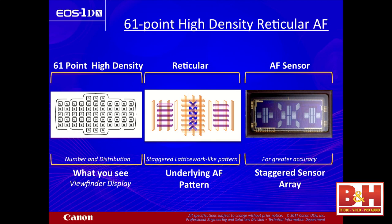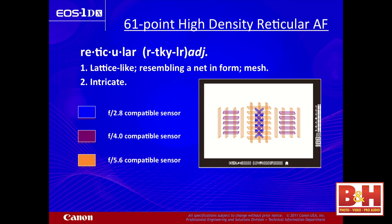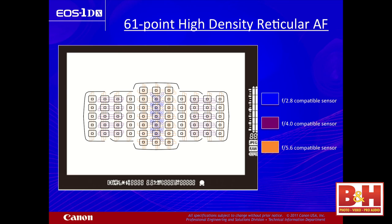This is what the sensor looks like. That's what it looks like in the camera, how it's arranged, and what the sensor physically looks like. So you guys can see 5 precision points down the middle. You have 20 cross type points on the side, and you're 21 in the middle. And here it is broken down. The blue are 2.8 compatible, the ones on the outside are 4, and the rest of them are 5.6. So if you notice, everything is available at 5.6. But when you start bringing it into those lower aperture lenses, you begin to get more precision autofocusing points out of them. So here it is physically arranged on the sensor, so you guys can get some sort of an idea.